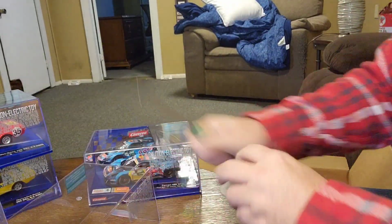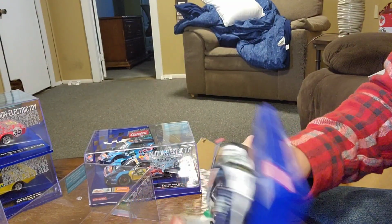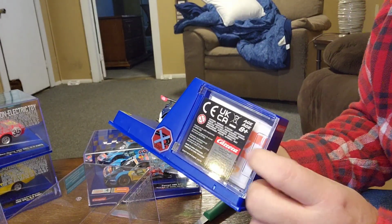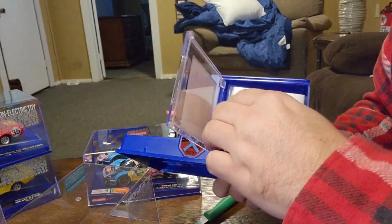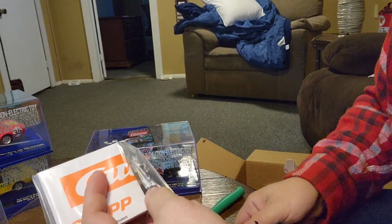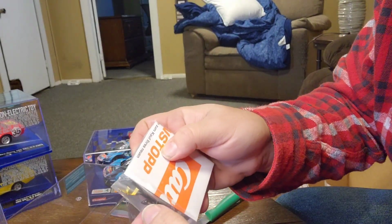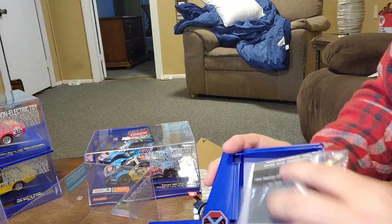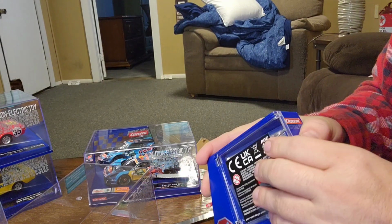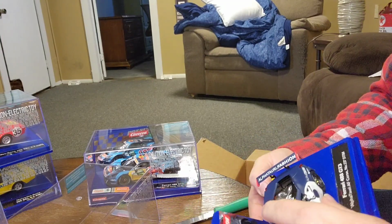If you're unfamiliar with Carrera, they give you a little safety thing. Trash it, junk it. They'll have a door back here. Instructions, in case you're stupid. It's a slot car. And Carrera always gives you an extra set of braids, usually extra mirrors, sometimes an extra slot in there, which I've never really broken a slot. Professional tracks, maybe they do. They have a lot more power behind their cars.